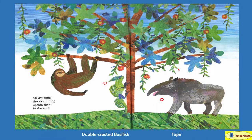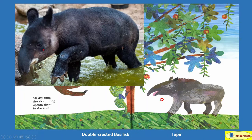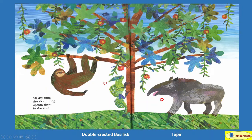All day long, the sloth hung upside down in the tree. This is a double-crested basilisk, and this is a tapir. And here is the double-crested basilisk, just like this. Very close, very close. And the tapir looks like this. Looks almost like a bear with an anteater's nose, doesn't it? Almost.